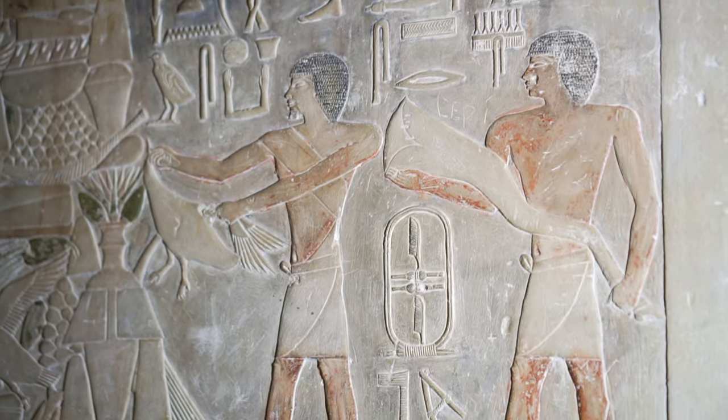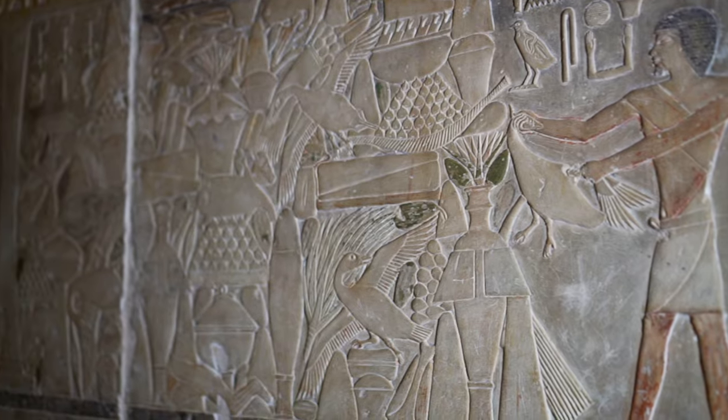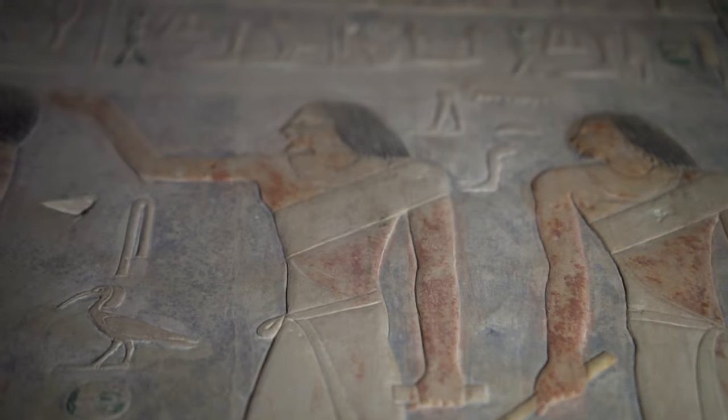Hence, we observe in these tombs a true flourishing of the fine arts, which lasted until the fall of the Old Kingdom, which would happen in the 23rd century BC.